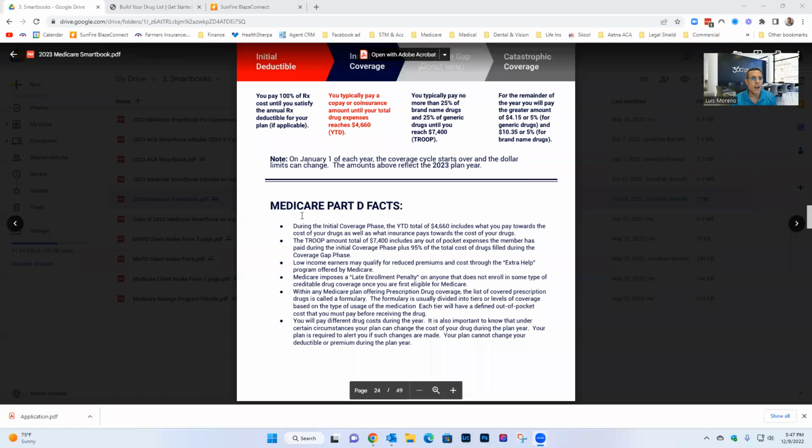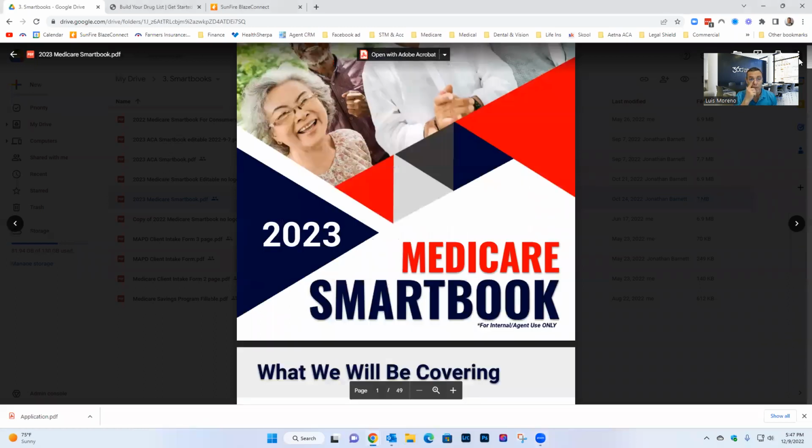Guys, here is my Medicare Smartbook. Guys, I created this book. I used a form of it way back in the day, and it's kind of evolved into a book that never leaves my side. I use this book. It's a great reference tool. I've got a lot of great information. Plus, it allows you to present to your insureds in a compliant way.